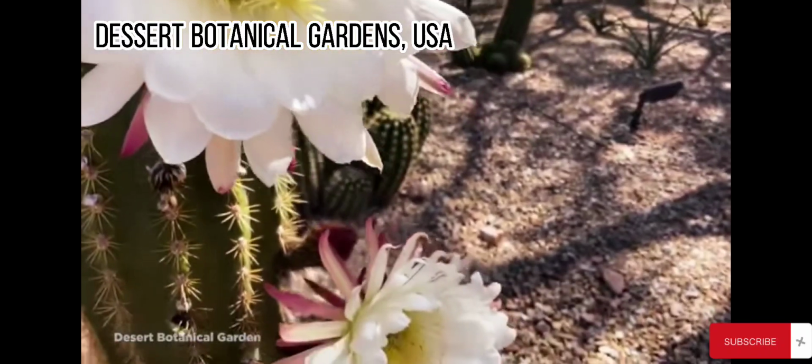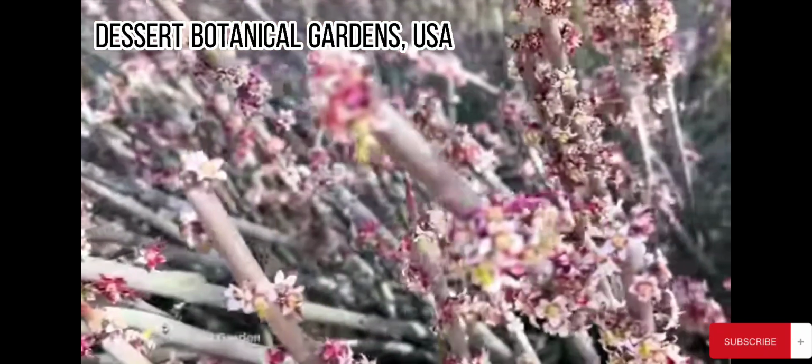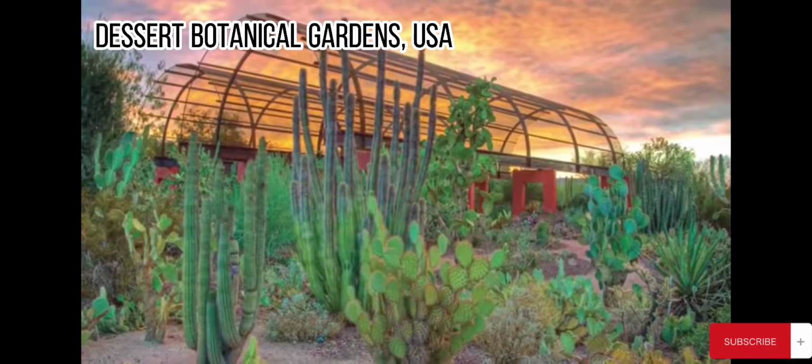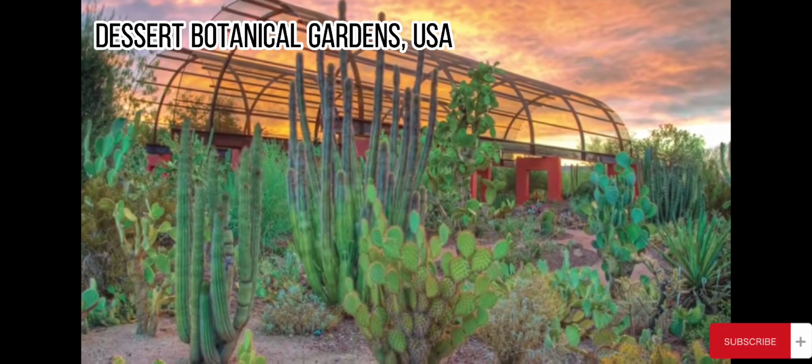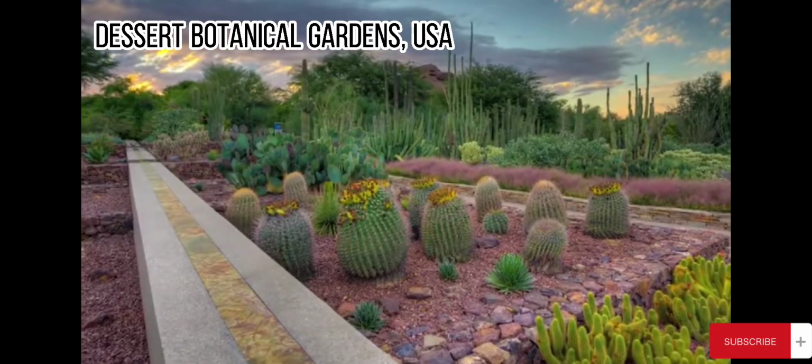Covering an area of 140 acres, it was founded in 1937 and now contains more than 50,000 individual specimens, a third of which are native to the surrounding area, and 379 of which are considered to be endangered. Split into three main areas, the Australian collection, the Baja collection, and the South American collection.